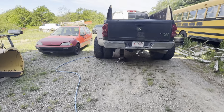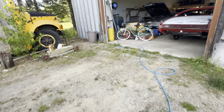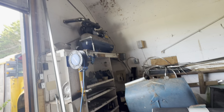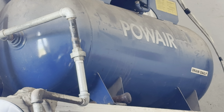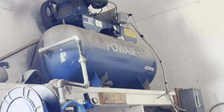So, I think he's after... He's got the air out, the tank. I'll show you the tank he's got. Once he gets his hoist in here, he'll be all right. There's his new tank he bought. Or maybe it was left here, I don't know. Where is it? Power. That's what it is. Power. That's a big one. Little bicycle there.